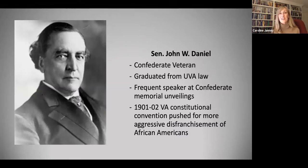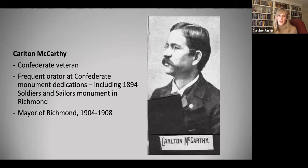Now, he doesn't speak to these issues in his speech at the unveiling, but this is part of the larger context that's going on. The other main speaker of the day was former Confederate Captain Carlton McCarthy, another frequent orator at Confederate dedications, the former mayor of Richmond. And I will point out that his speech was filled with lost cause rhetoric. He insisted that the Confederate cause had been righteous, that their principles were fixed in eternal truth.